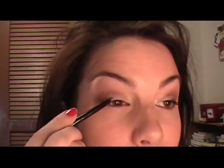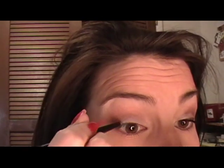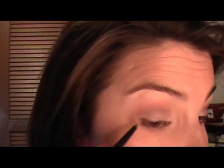It's a pretty deep plum shade, and we're going to do about the outer half of our upper lid here with this. It helps me sometimes to look down into a mirror as I do this step. And so I'm just going about halfway in and really using light strokes with it, not applying too much pressure. Just a little bit there, and go right out to the edge, and then we're going to go to the bottom as well.